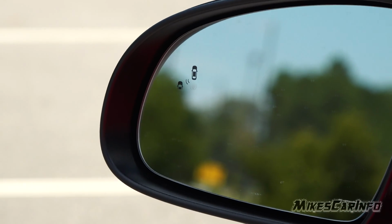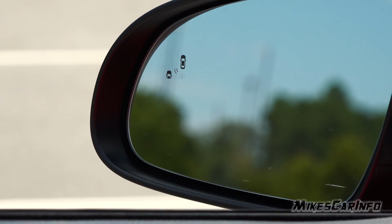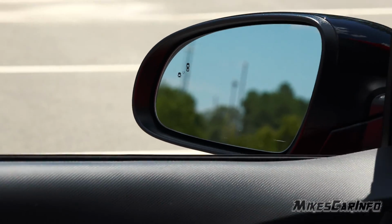The blind spot detection system and rear cross traffic alert systems have the indicator here on the side mirror.